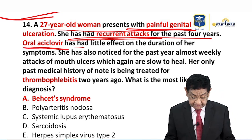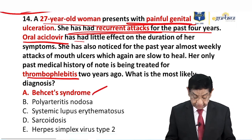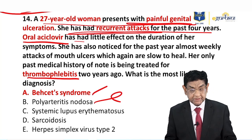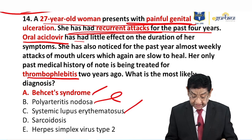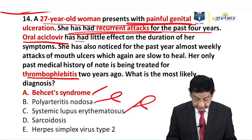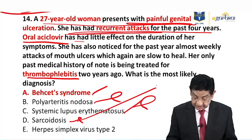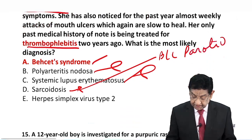Okay. She had thrombophlebitis, right? The answer is Behçet syndrome. In polyarteritis nodosa, oral ulcers are not a feature. In SLE, oral ulcers are there, but thrombophlebitis is not a feature. Sarcoidosis doesn't have oral ulcers. They have bilateral parotid enlargement and hilar adenopathy.